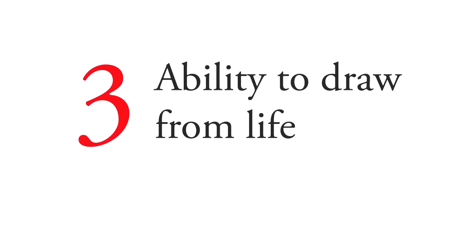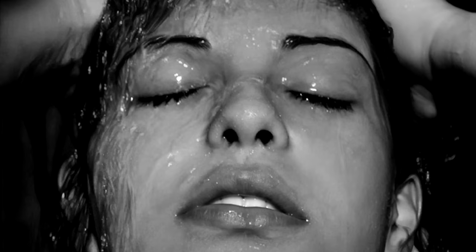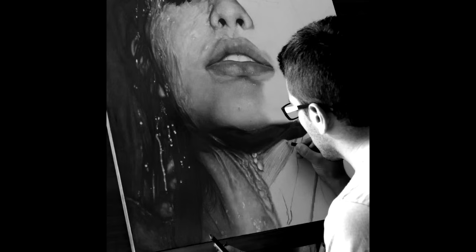Number 3, ability to draw from life. I have met many artists who admit they can only copy. When it comes to drawing from life, they are out of their depth. This comes from the erroneous ways in which students are taught to draw. Many artists just copy from photos or pictures and never develop the ability to draw from life. I explain the cognitive process that rewires the brain into copying instead of drawing in the video presentation, Drawing from Photos versus Drawing from Life.